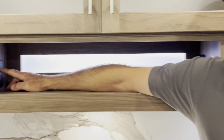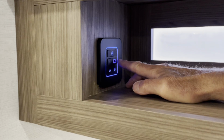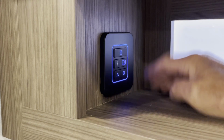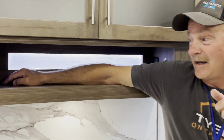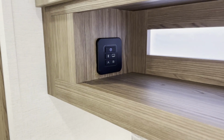Right here is where you can now tie your phone into a Bluetooth device and be able to run all your music through this console right here. I'm not 100% sure how this works yet because it's that new, but I like it. And not only that, it's really sexy looking. All right, I think we got everything here, Rich.